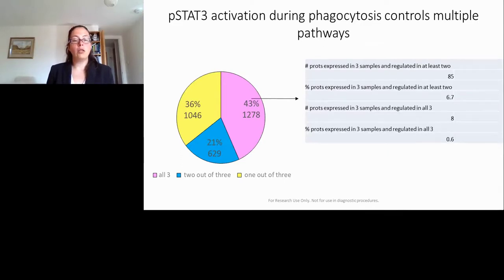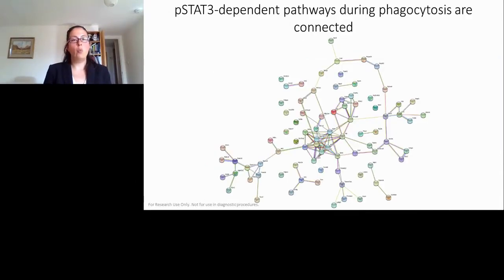Of those 1,278 proteins, 85 of them were up or down regulated in a significant manner in at least 2 out of 3 preparations, and 8 of them were up or down regulated in all of the 3 preparations. What we did first was to use the STRING pathway analysis tool, and we input all the 85 proteins that were up or down regulated in at least 2 out of the 3 samples. And as you can see here, most of them are actually related, which made us think that phospho-STAT3 can be the start of a very coordinated cellular response that gives rise to the activation of a number of different pathways.